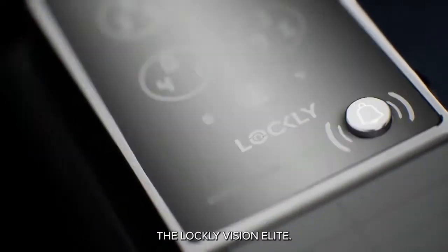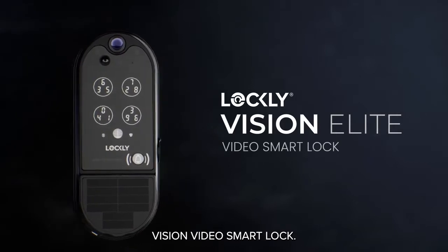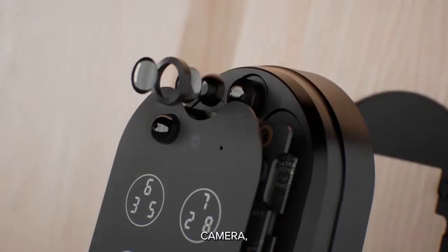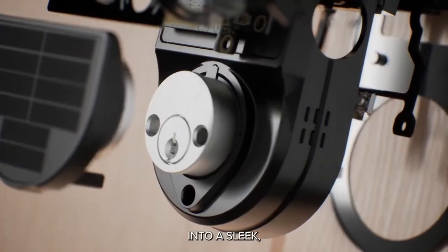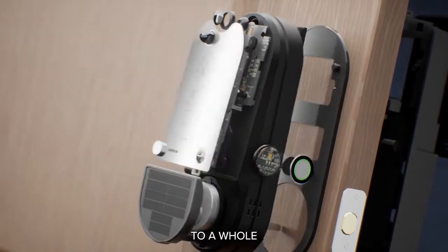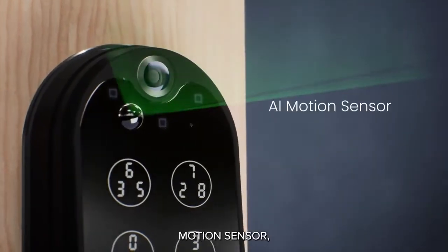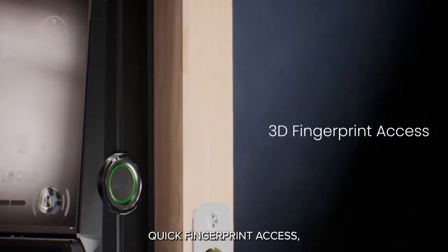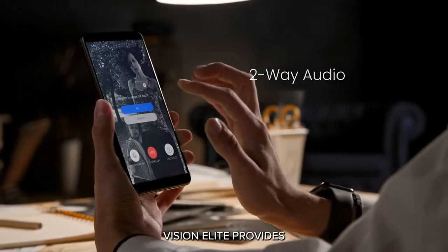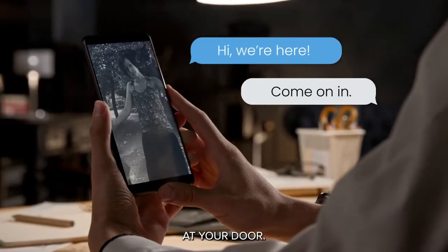Introducing the Lockley Vision Elite, the next generation of the award-winning Vision Video Smart Lock. Vision Elite combines doorbell, camera, and smart lock into a sleek all-in-one design that takes securing your home to a whole new level. With full HD video, motion sensor, quick fingerprint access, night vision, and two-way audio, Vision Elite provides the ultimate integrated experience at your door.